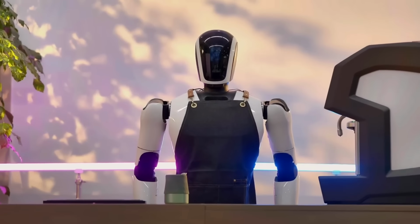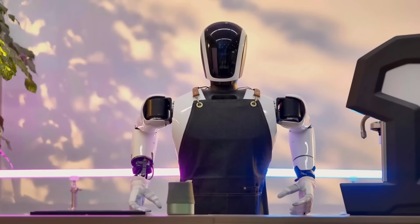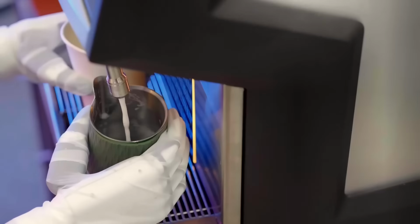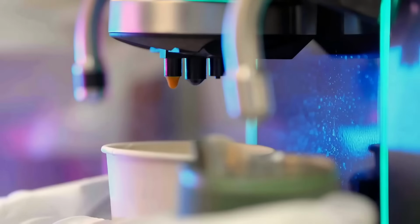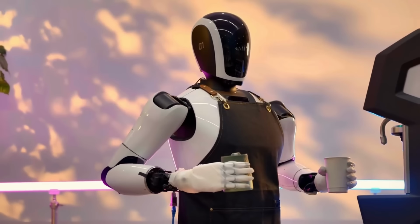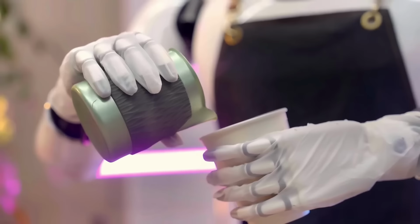Here's another demonstration of the Magicbot. This time, it's making a latte for a human. However, this is not a full, uncut, unedited demonstration. You can see it's kind of cutting from scene to scene, so we're not sure if it can fully and autonomously operate the coffee machine.